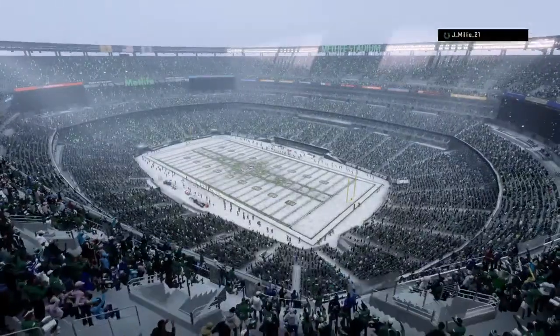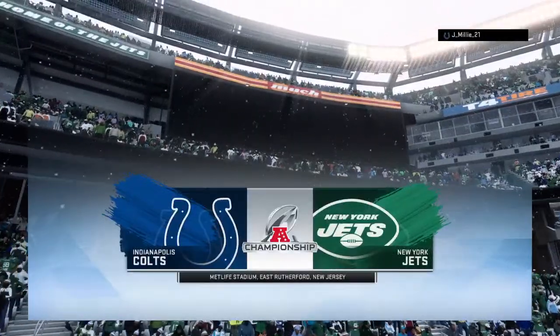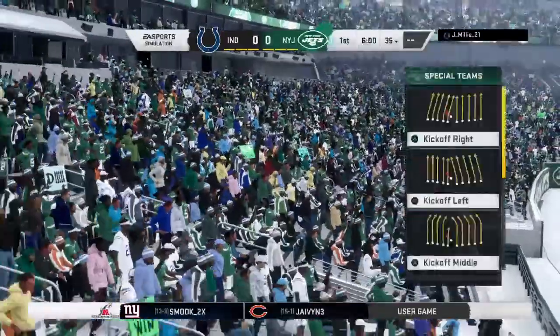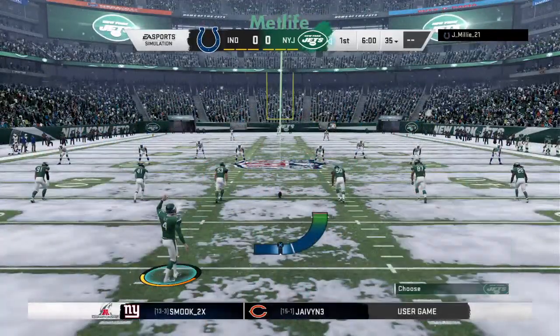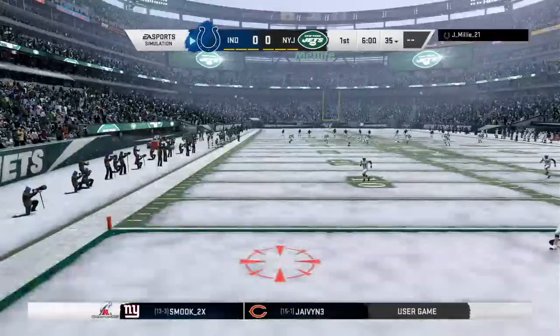Okay, Coach, it's the NFL playoffs on EA Sports. No bigger stage than this one. Sold out MetLife Stadium, located just outside of New York City. Straight ahead, it's a clash to decide the AFC's representative in the Super Bowl. And it'll be a great one between the Indianapolis Colts and the New York Jets.